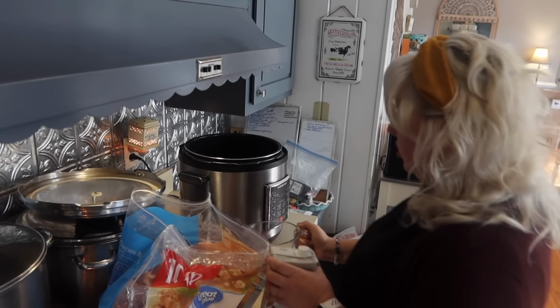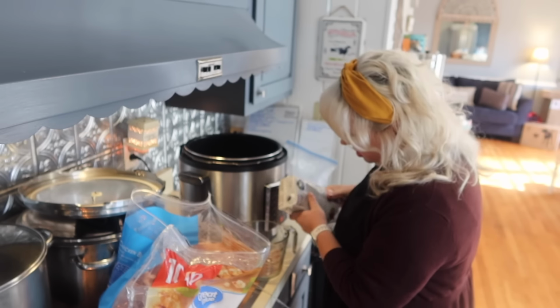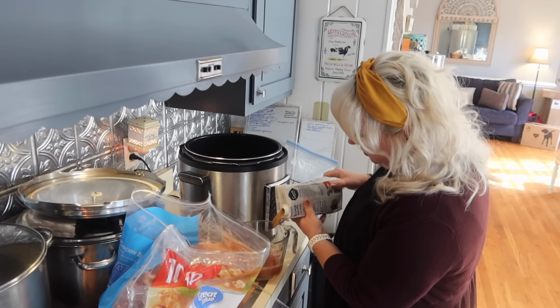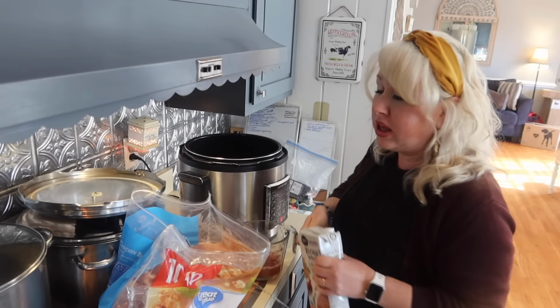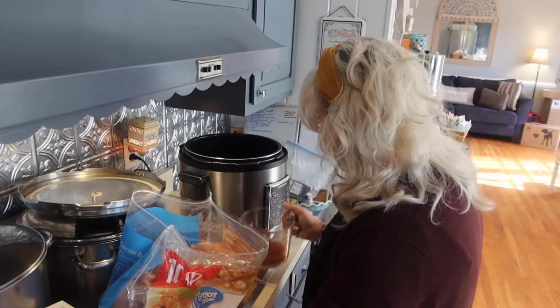I'm going to go ahead and use chicken broth because I had some lonely chicken broth sitting up here. And it's just 1 cup of liquid that's required. You can use more liquid, but in order to build up the pressure, the 1 cup is what you need.